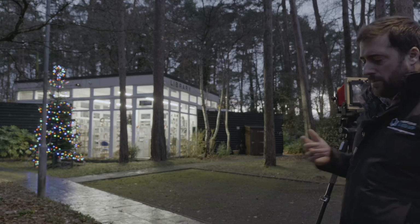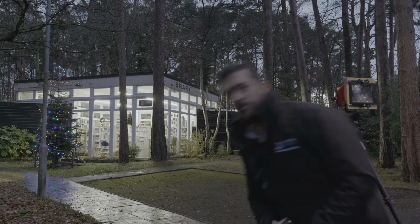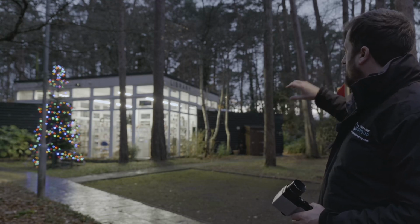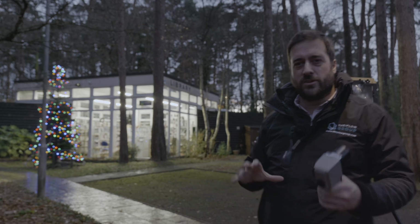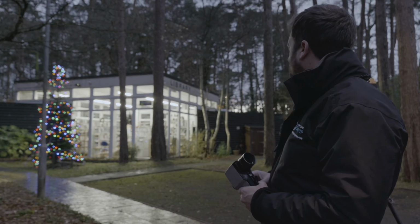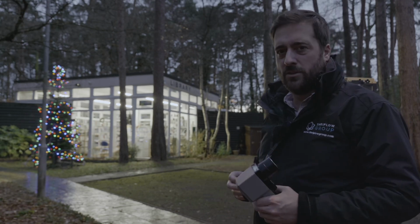Right, so what I'm liking about this shot is the tree that they've just turned on, obviously the library itself, and the fact that you can see all the books and everything inside. You know it's Christmas because the tree's out, and you can see the Christmas decorations inside. I just think it makes a really nice shot.